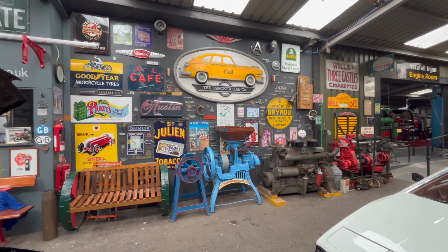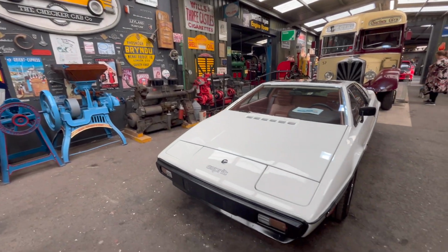So now we're going to go crossing over and we're going into the second building that the museum has.